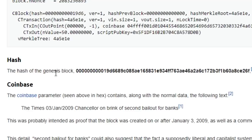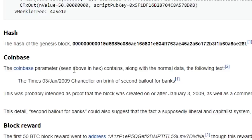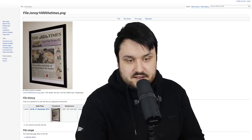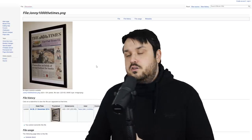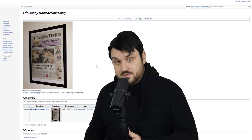Whether Satoshi himself intended Bitcoin to be used for this purpose or not is a point of fierce debate. However, an interesting tidbit of information: the hash of the Genesis block has 2 more leading hex zeros than were required for an early block. The Coinbase parameter seen above in hex contains, along with normal data, the following text: a link to an article, which we can see over here, Chancellor on brink of second bailout for banks, an article directly talking about the dangers of fractional reserve lending.